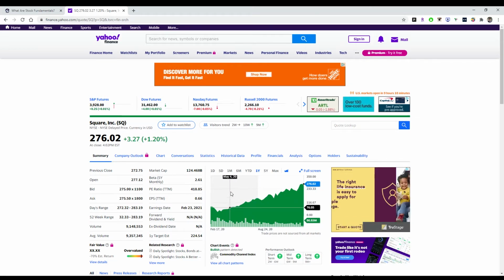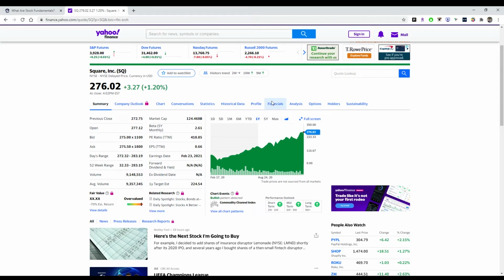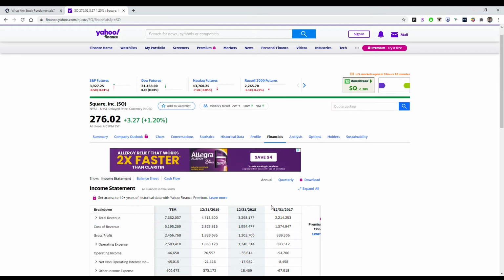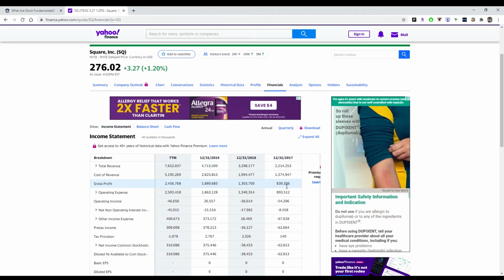I like to look at Yahoo Finance for a quick glance before doing a really deep dive or going to, say, E-Trade and really seeing the year over year. Yahoo Finance provides a pretty good outlook. It gives you the last 3 years. As you can see, the company has definitely seen their revenue increase at an astounding rate.